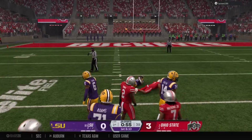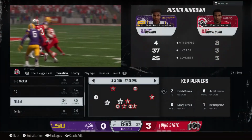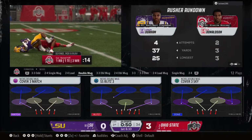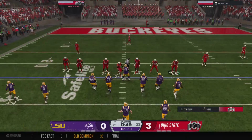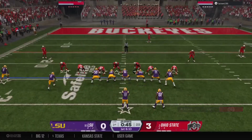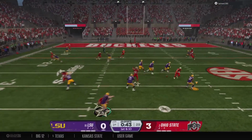They convert on third down and move the football to the 25. Chris, what I love here is just the vision by the running back. Showing great patience, the hole opens up, and then he's able to use his speed to pick up some good yards. On 1st and 10, they'll look to throw it.